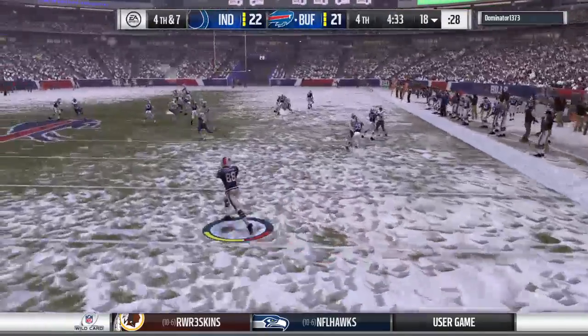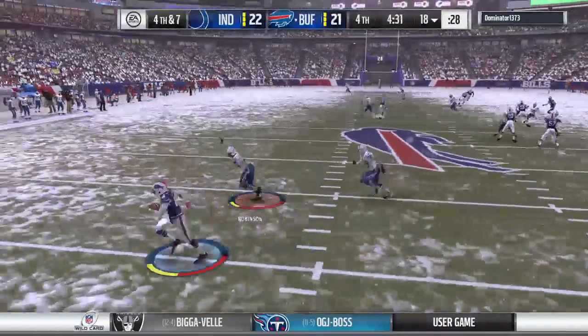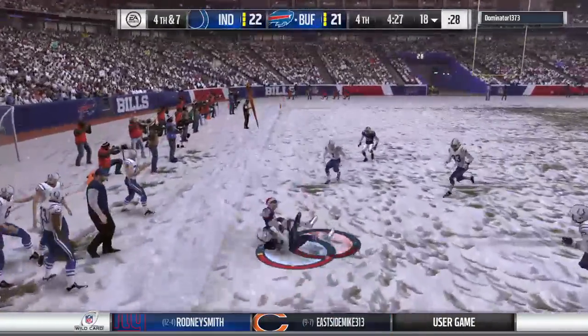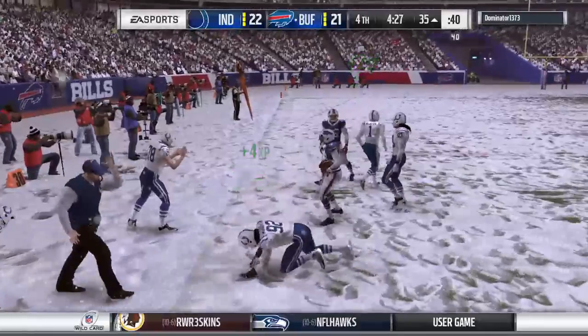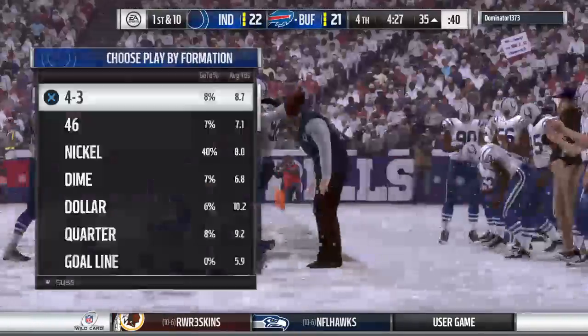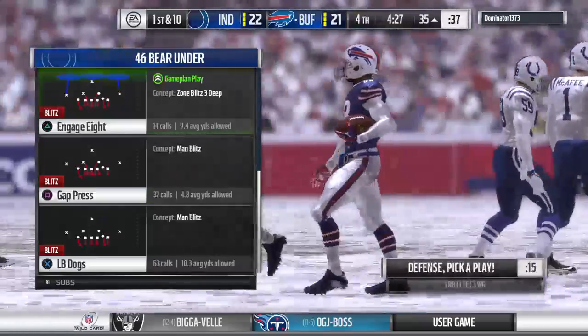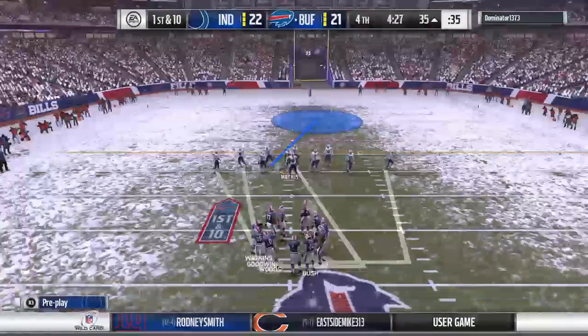Fielded just inside the 20. Might have been one man away from 6 points. As it stands, it's a huge return. And the Bills are going to take over in great position here with a 1st and 10.